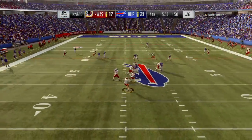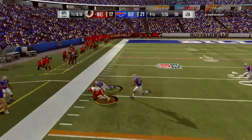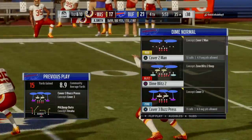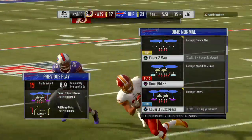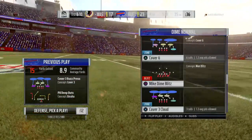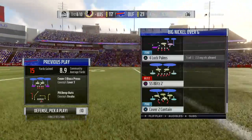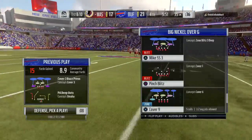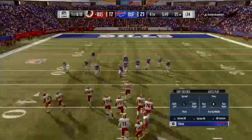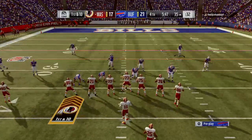From the 50, it's Smith. Toward the sideline, and look at that catch. Dragging the toes, and that's going to be a first down. Well done. The 15 yards through the air and a first down. Smith now 5 straight completions here in this second half.